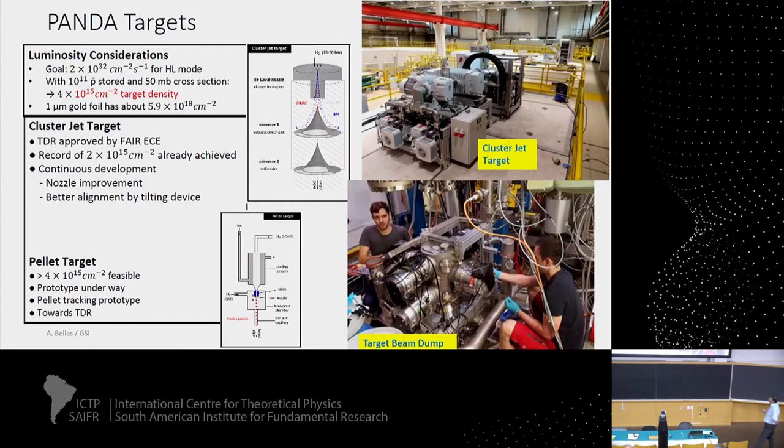Later on, for high luminosities and still in the design, is the so-called pellet target to achieve higher densities. The prototypes are underway. There is a prototype being put together, and the technical design report is not yet there, but this is something which will be used in PANDA later on and not right at the beginning. Whereas for the cluster jet target, the technical design report has been approved by the FAIR Experts Committee for Experiments, something which each subsystem has to go through to be reviewed. Some of you who know other places like CERN and Fermilab, they all do these kinds of design reviews by independent experts.